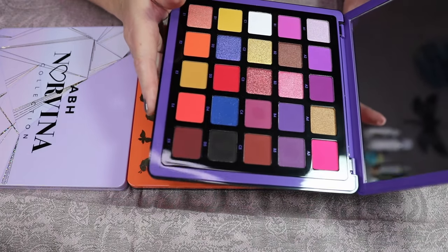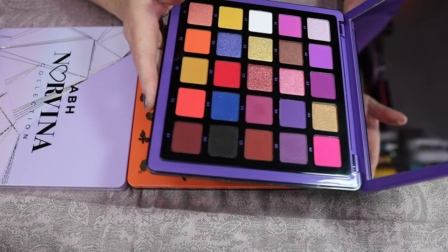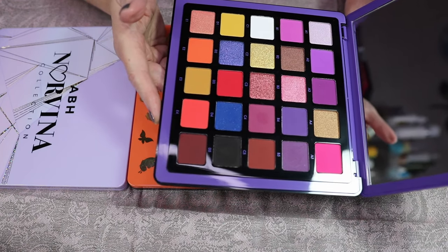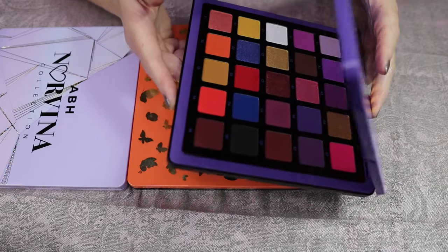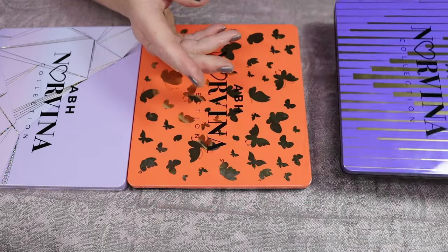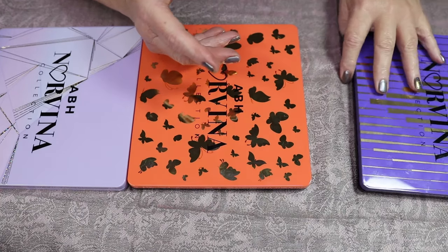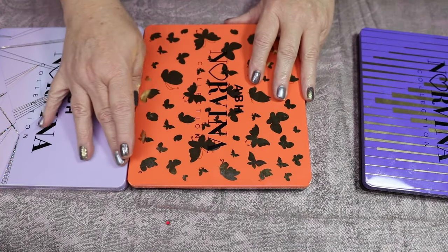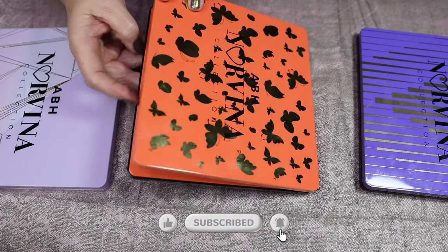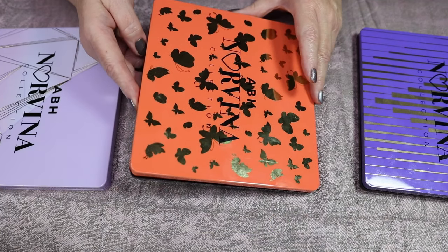It seems to me these Norvina palettes have a little bit of a different formula to them than the other palettes. So I'm not sure. I know I will be decluttering this. I'm not sure if I will put it in my Mercari store or if I will add it to my Halloween makeup. I have a bin of makeup that I use just for Halloween.